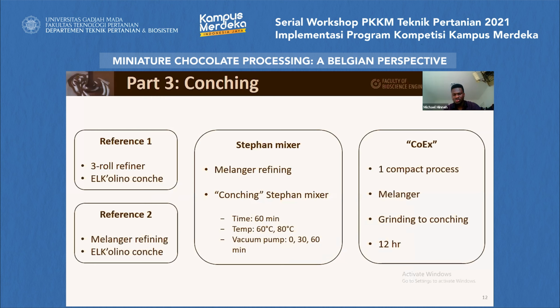So there we have introduced zero. We have a sample which did not have any vacuum connected, but also for 30 minutes we introduced a vacuum, and for 60 minutes, that's throughout the whole conching process, we also introduced the vacuum. So three different levels as well.